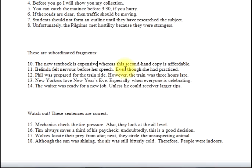Even though she had practiced. No, wait a minute. This is a subordinating conjunction. It needs to combine two patterns. The way you would fix this is just... There you go. Now it's acting as glue between this pattern and this pattern right here. So, here, let's take a look at this.